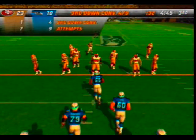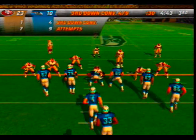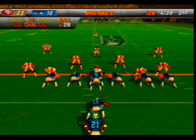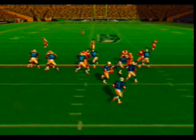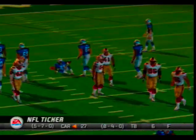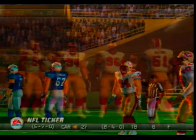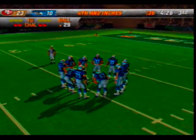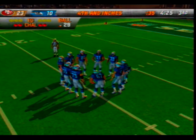Ball on their own 28. Ball on the 28-yard line. Here it comes, out of the I formation. Looking for room. Number 51 takes him down before he can get the first. Seattle has six failed third down attempts, John. Well, they're not making the plays when they really need to. They need someone to step up and get this team going.